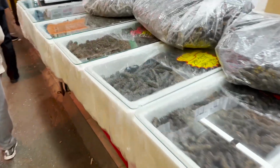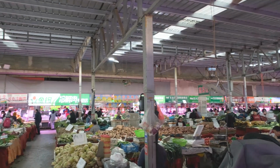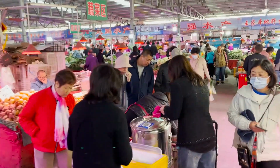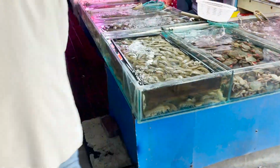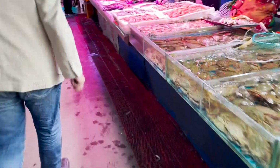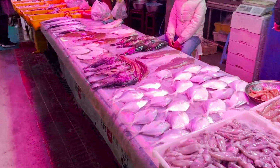This is a particularly popular treat. Very expensive, actually, but as you can see, lots and lots of stuff. This place is massive, absolutely massive. All kinds of seafood over here. Qingdao is actually very well known for its seafood, being by the ocean and all.